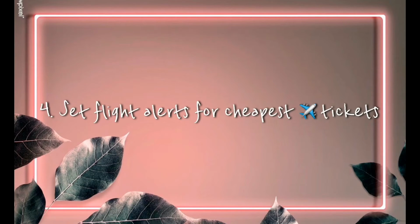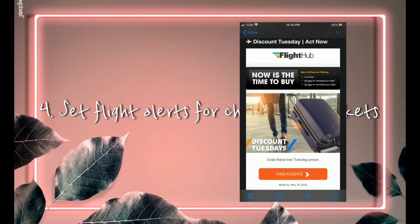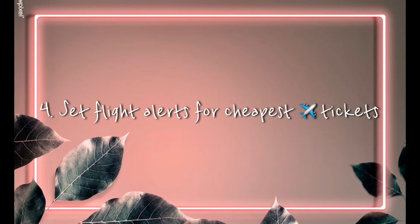Another thing is to set flight alerts so that you know when it's the cheapest flights. For Flight Hub, it's always on Tuesdays that you will get the most discounted air tickets. So many people made that mistake of booking flights 6 months earlier in hope that it's gonna be cheaper. I made that mistake too and I learned it the hard way. So this is why now I always book my flights 1 month or 1.5 months earlier. In that way, I know I will get the cheapest price, and flight alerts really help me with that.